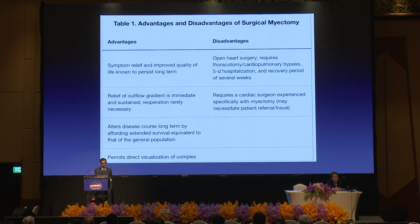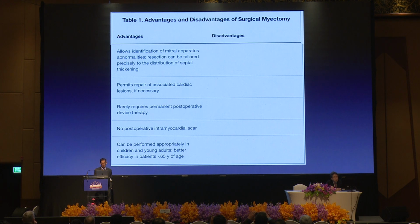Now, this is a list of the advantages and disadvantages of surgical myectomy. I won't go through all these details, but basically it works and it's able to treat a wide spectrum of disease. The authors, cardiologists, have been quite generous and they've only listed 2 disadvantages. That is, open heart surgery requires cardiopulmonary bypass and sternotomy, a prolonged recovery, and it needs somebody who's competent at doing it. Again, quite a long list. You can treat the mitral valve, you can treat the extended part of the septum, you can treat other disease processes happening at the same time. There's no scar, etc., etc.